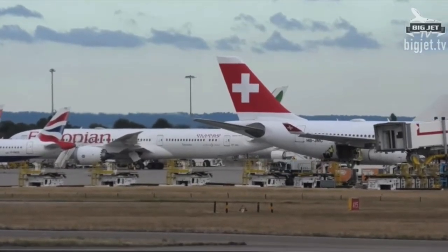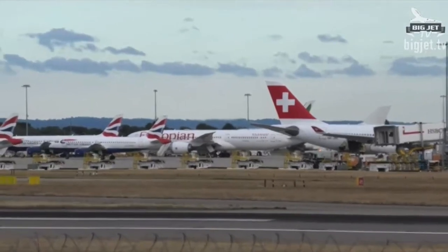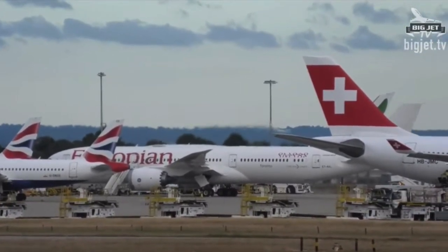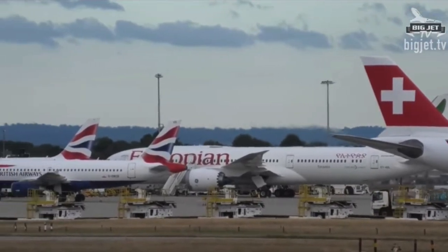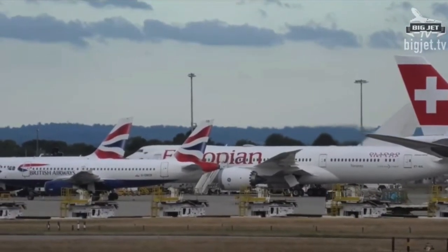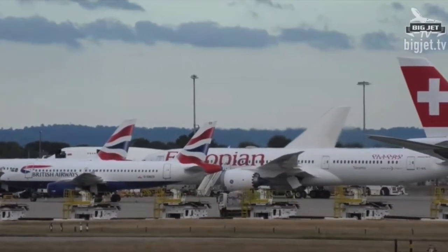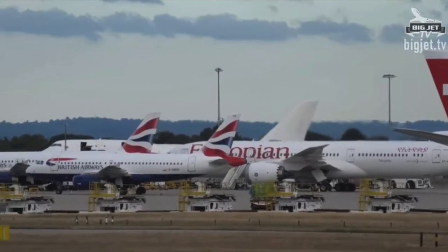So here she comes now. 71 tons of PPE delivered by these folks in from Kazakhstan earlier on, and here she comes now. She's probably empty, I'd imagine, so she's going to go up pretty quick.